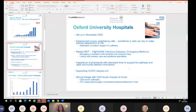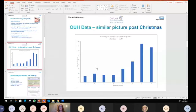They support their COVID dialysis unit. They've linked in with care homes, so when there have been outbreaks, they've moved in, again keeping patients out of hospital and providing treatment where appropriate in the care home setting. And again, their data looks very similar to the Reading model. This starts in November, and you can see this is when Christmas happened, and then here we've got our big peak that's occurred.